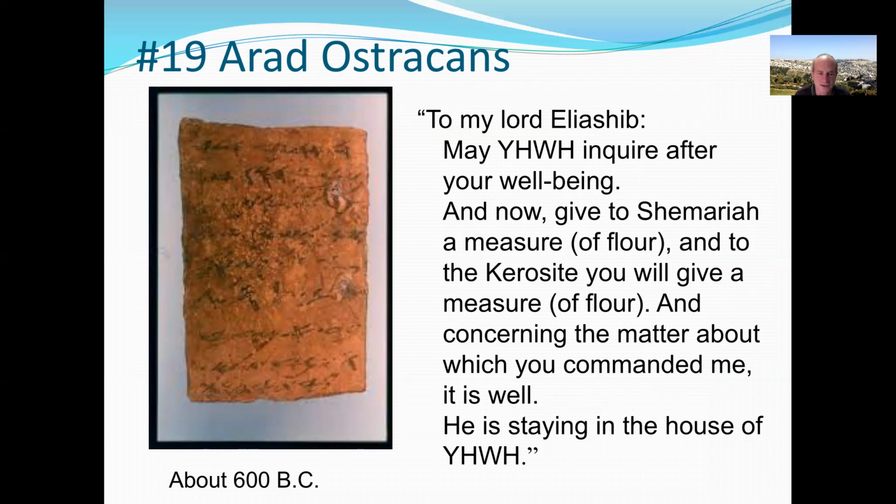This is a text of one of the ostraca, which says, "To my Lord Eliashib, may Yahweh inquire after your well-being. And now give to Shamariah a measure of flour, and to the Kerasite you will give a measure of flour. And concerning the matter about which you commanded me, it is well. He is staying in the house of Yahweh."